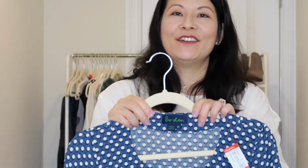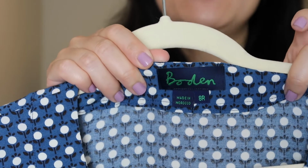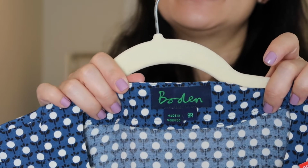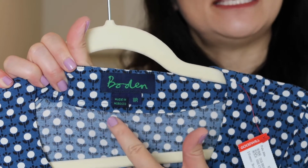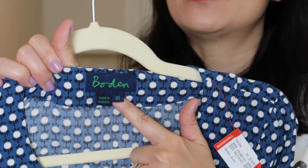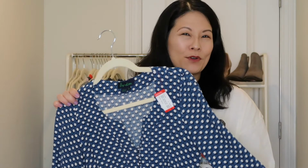Okay, so the next dress is from a brand that's making a comeback in this video, and it's Boden. Alright, so this Boden dress is 8R. As you can see, there is only an 8R on the tag. There's no US, UK sizing listed. So for Boden, at least in my experience, when you see just one size like this, it is the UK sizing. If they include the US sizing, they'll say US. So you need to translate the UK 8R into a US sizing. I believe that 8R UK is equivalent to a 4 US. Just be wary of that when you're listing Boden, I think that's important.